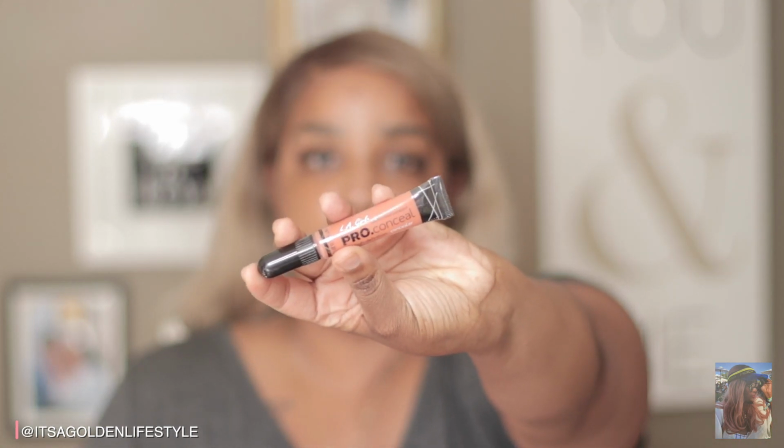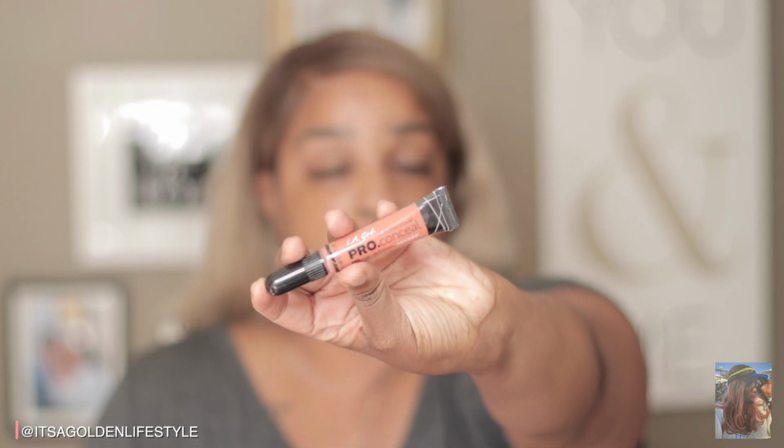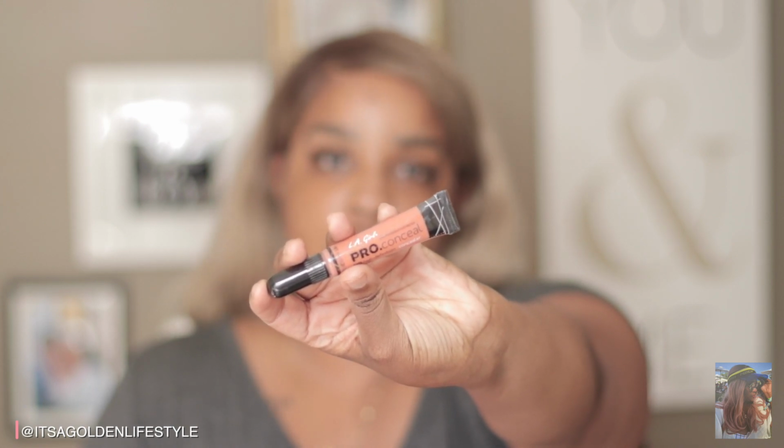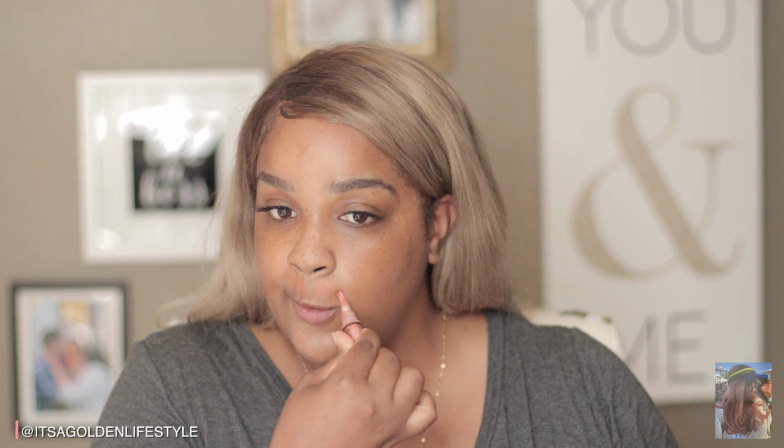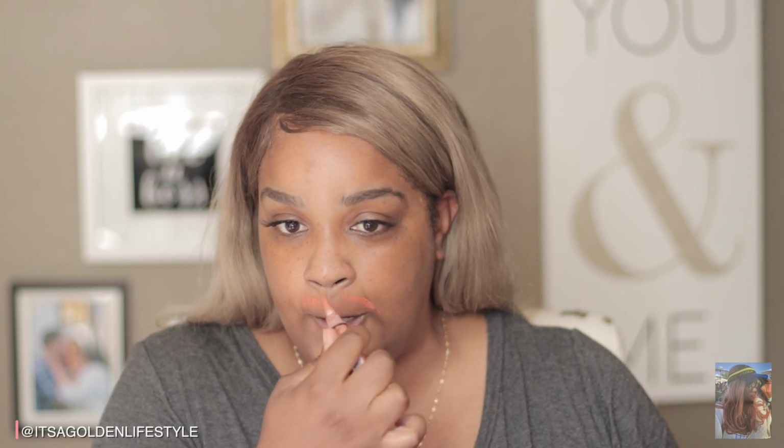Next thing we're going to do is our LA Girl Pro Conceal Color Corrector in the color orange, and we're going to put that on our dark spots. My dark spot is my mustache. It's not really a mustache, but it's dark, so when I'm walking around town, it looks like a mustache, so it has to get covered. Over here, and then this spot on my forehead that refuses to go away.